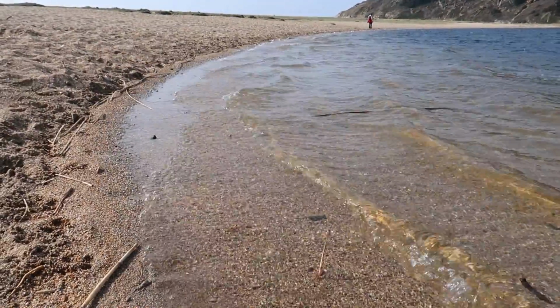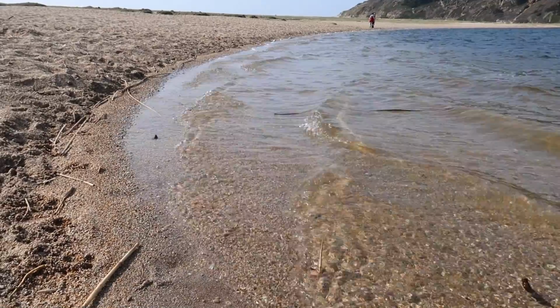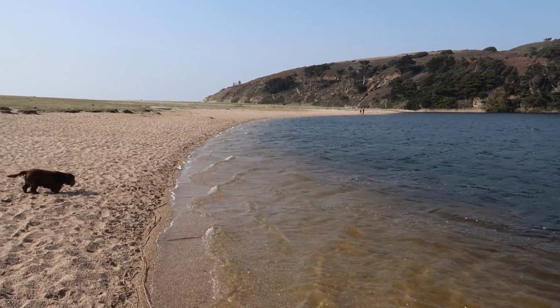Okay, so that speaks volumes. If our doggy is willing to take a drink out of the lake, it can't be that salty, can it really? Bit of a wind coming across the lake. They actually look like waves, don't they?